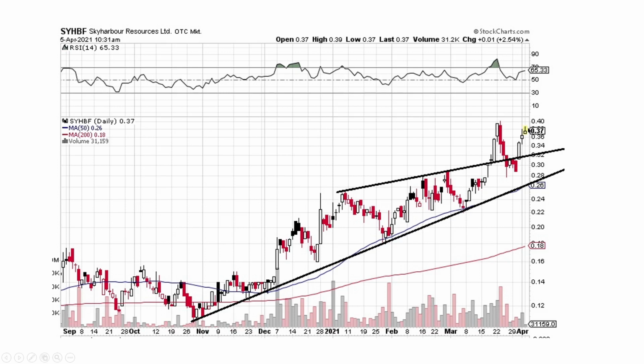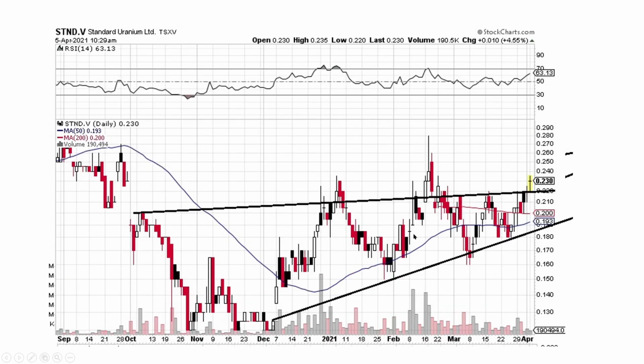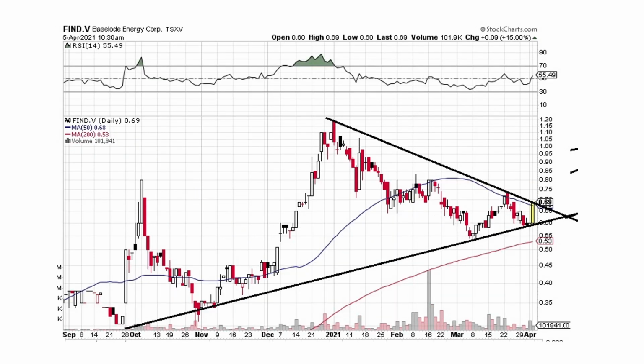I think it even went way up more than this today, but this is looking fantastic. Hopefully you guys got in. Standard Uranium, exhibiting the same characteristics of this coiling up. Just popped out a little bit, doing a little turtle head, peeking out, saying, hey, what's up? You guys should be buying me. That's what I would do. It's not advice.